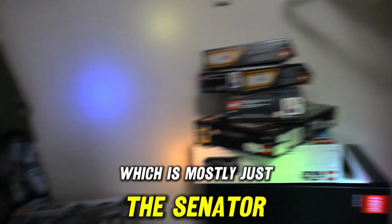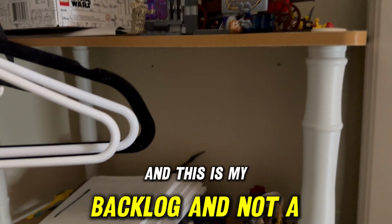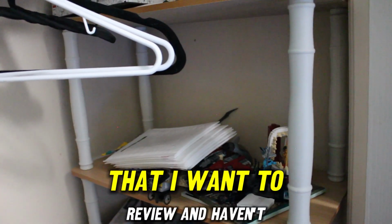So we have a stack of boxes, which is mostly just the Venator, and then I have the Batmobile tumbler. And this is my backlog, and not a backlog like most YouTubers, a backlog of sets that I've built, either on lives or just in general, that I want to review and haven't. And it's a bit of a mess.